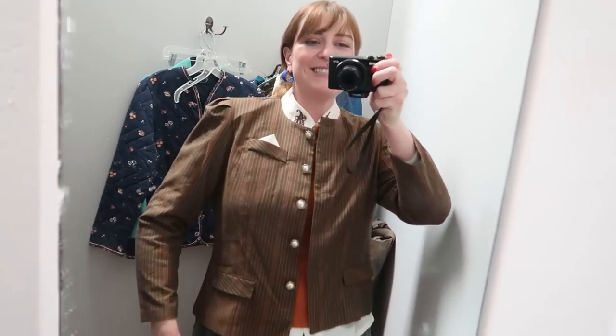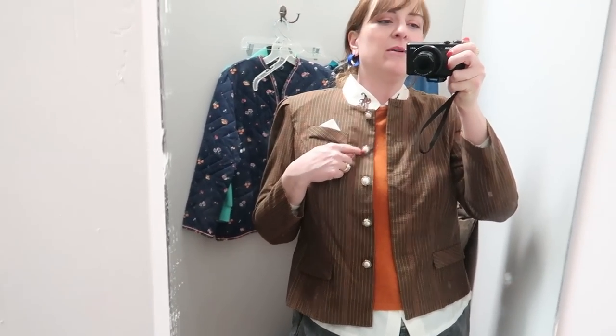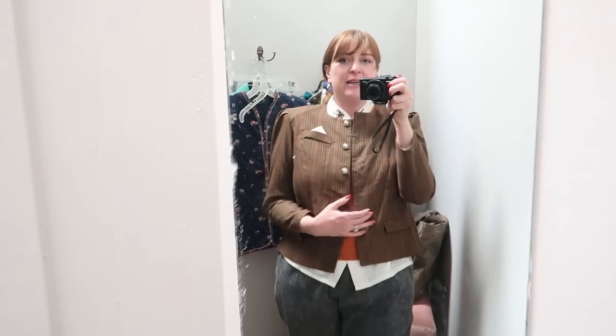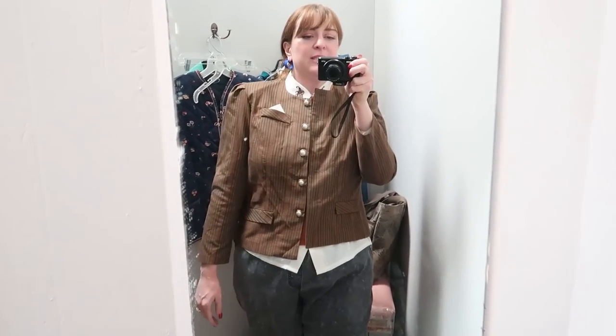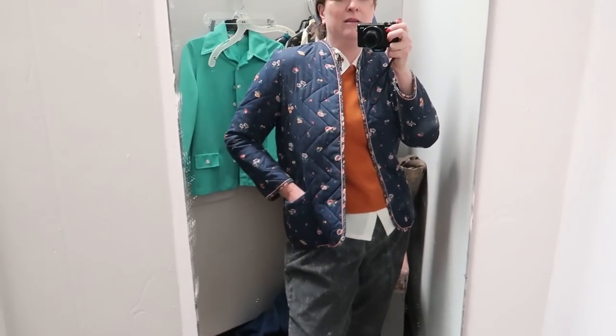This is cute. I wonder if it's something that I really actually would wear. I feel like maybe the pearl buttons push it a little bit too far. And I know you can change buttons, but I think I probably will just leave it. Look at the little puff sleeve though. That's adorable. This quilted jacket is so cute. I still don't feel like it's my style, like I'm gonna wear it, but I might snag it and put it in my shop. Because it's just so good.